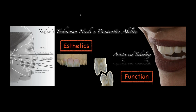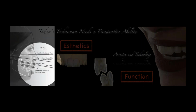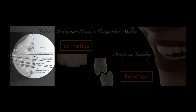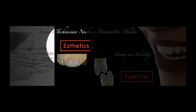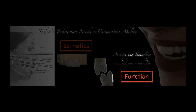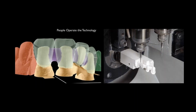So for me, part of my job or my ability needs to be dentistry. I need to think of dentistry 101, and I need to be able to communicate with my dentist on an educated level. I also want to understand the aesthetics. Of course, that's the bottom line, right? Layering ceramics, and I do so much of that still, even though we have so many technological options. And then I want to understand the function. I want to be able to put that all together, and that's where the artistry and the technology really comes from.